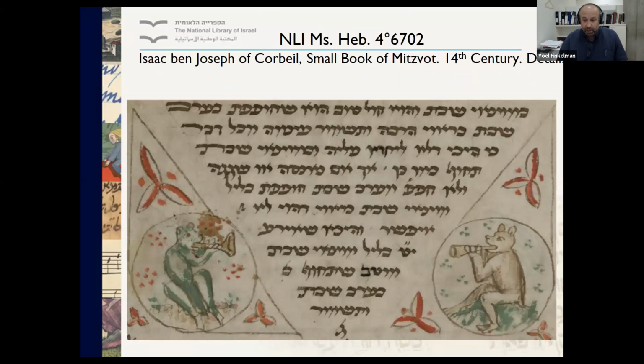I don't think it's the top of the line illustration, but here we have a Sefer Mitzvot Katan, the small book of mitzvot, or the concise book of mitzvot from the Ashkenazi 14th century. A trumpet playing frog, a horn blowing bear, or whatever this is. What does that have to do with the text? Nothing at all. Nothing at all whatsoever. It's really just an opportunity to have some fun.